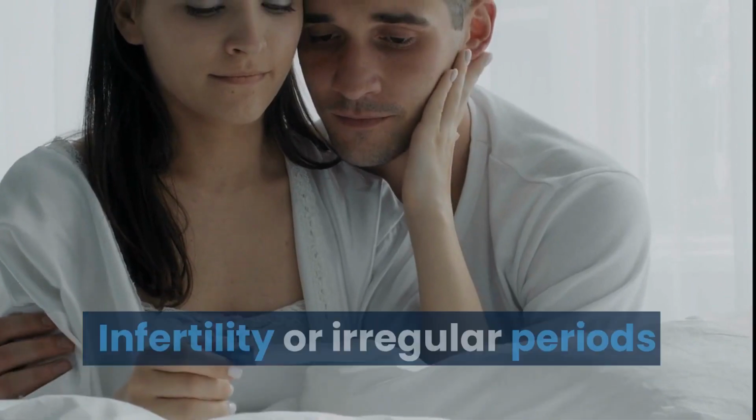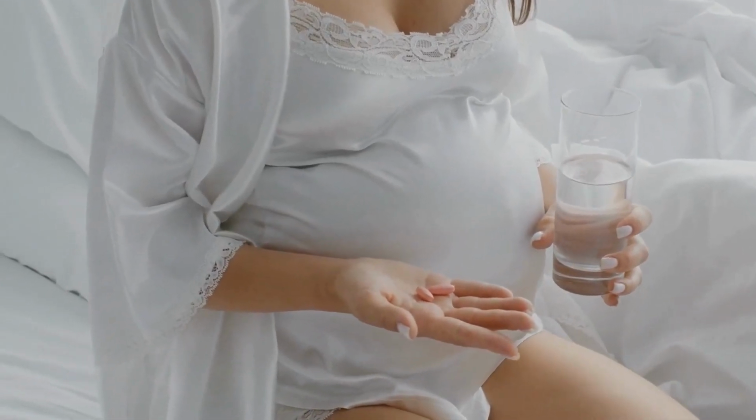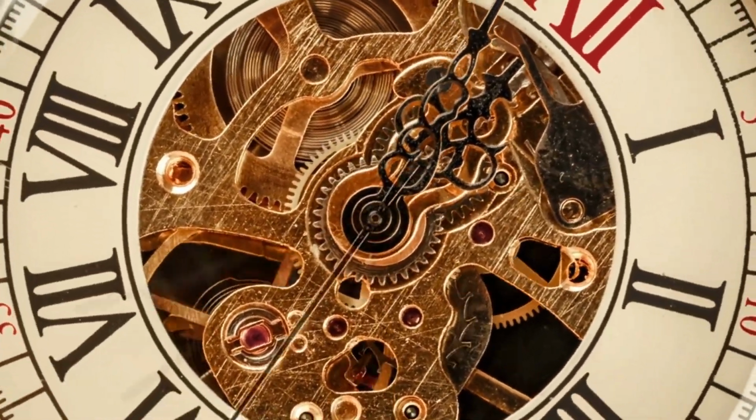Number 11. Infertility or irregular periods. Vitamin D helps control the hormones that make ovulation and periods happen. Low levels of vitamin D can throw off the balance of these hormones, which can lead to infertility and periods that don't come on time.